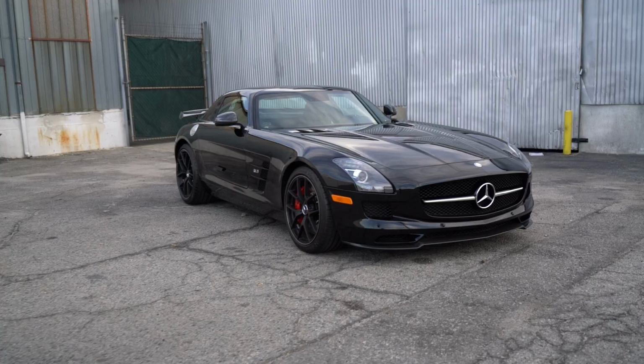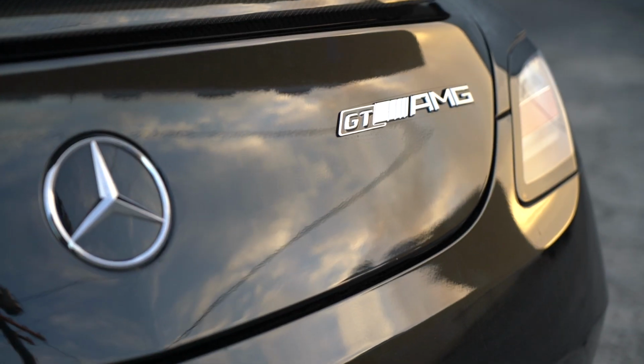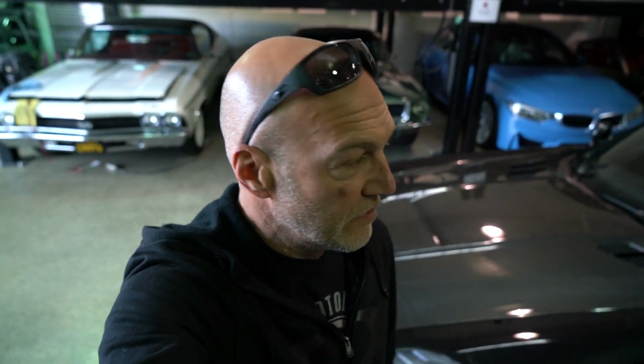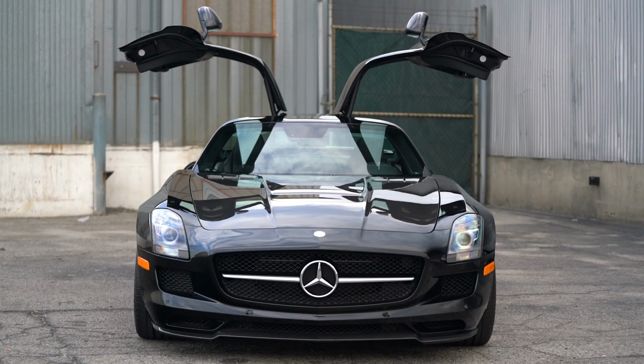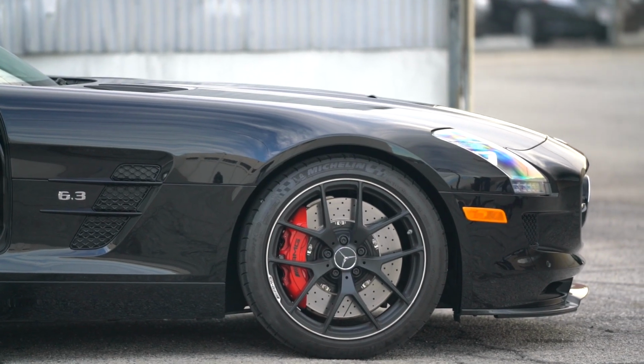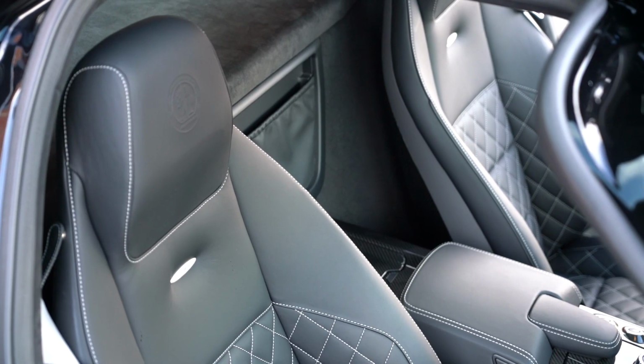Today we're getting into one of my favorite touring cars ever. This is a 2015 Mercedes SLS AMG Final Edition. I'll talk more about Final Edition when we're out driving this thing, but it should be fairly self-explanatory. I just think this is an extraordinarily sexy car. The gull-wing doors sell it to me. Top it off, that long nose, the naturally aspirated motor, the seating position on it.